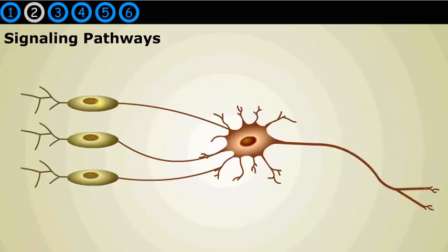Neurons may associate in a variety of ways. A single neuron may receive signals from many other neurons. In that way, it serves to integrate the signals it receives. An impulse from one neuron may either stimulate or inhibit the firing of another. The firing of one neuron may require signals from several other neurons.